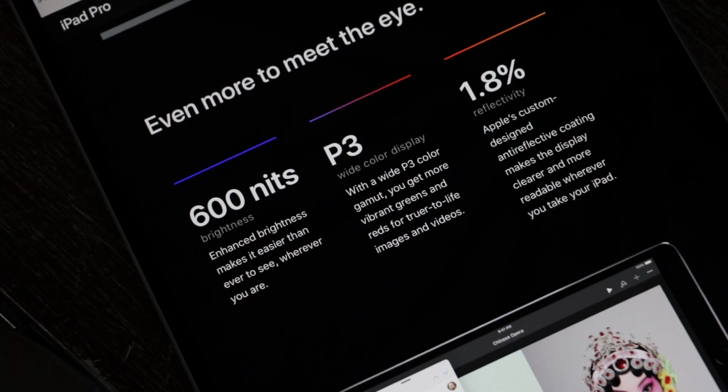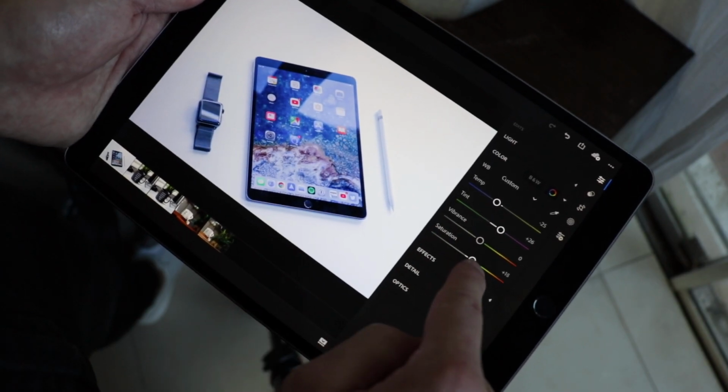They're really nice. On top of that, Apple also added support for the P3 wide color gamut, basically making pictures look more true to life, more vivid and richer. Just a lot more colors are supported now with this display, making photo editing a lot better and maybe more attractive for someone who's an avid photographer and maybe considering the iPad as a portable unit to take around with them.